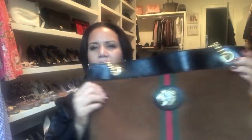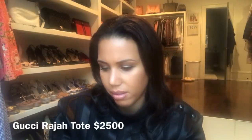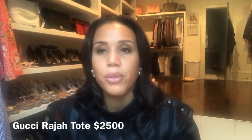Now this is the medium size. There is a size that is larger than that. But since you guys saw I got the massive black Celine tote, I don't need another huge bag. And this I thought was the perfect size. I believe there's also one size smaller than this. So the name of this is, hopefully they put the name. Oh, that's not helpful. I'm going to write the name on the screen. I forgot what it is.